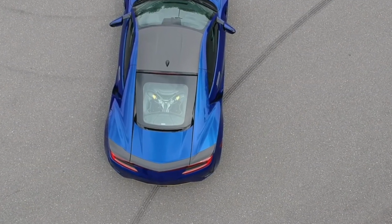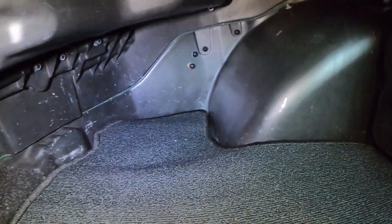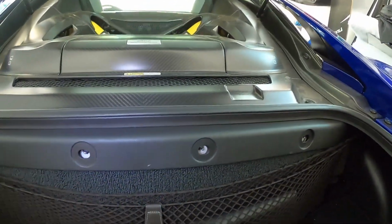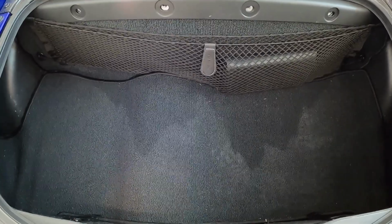Today we're going to be taking a look at the trunk area of the NSX, and this is what Acura has to say. It says the rear cargo area of the new NSX is pleasantly spacious and versatile for a mid-engine high-performance supercar. With 4.4 cubic feet of space and 100 pounds of capacity, the NSX trunk can conveniently accommodate weekend luggage for two or even a golf bag, all easily accessed through the rear cargo area's wide opening.